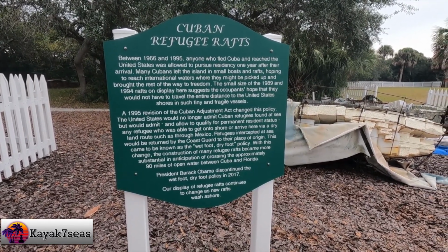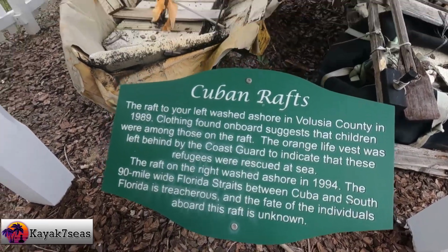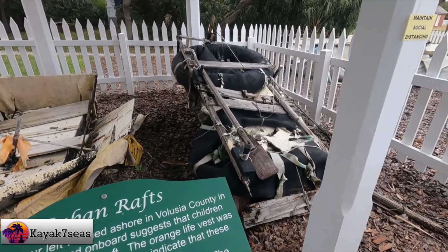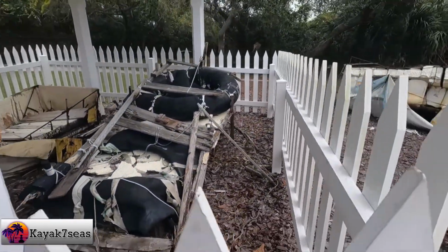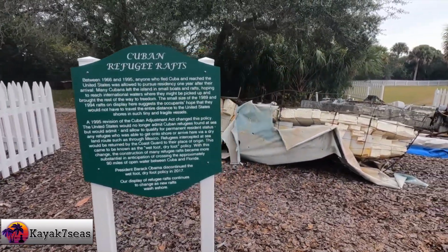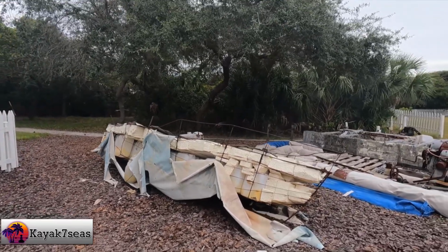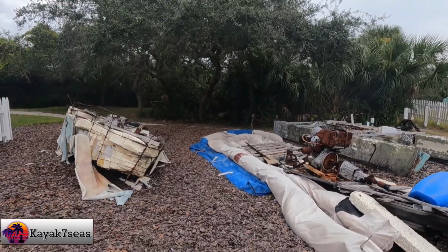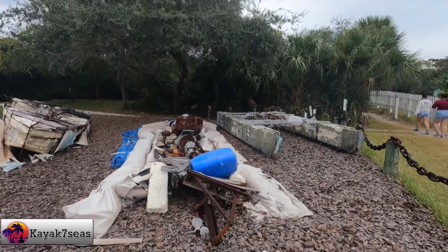The first exhibit we saw were examples of some of the Cuban refugee rafts. Between 1966 and 1995, anyone who fled Cuba and reached the U.S. was allowed to pursue residency 1 year after their arrival. Many Cubans used rafts like these examples and hoped that they might be picked up in international waters and brought back to the United States. With little or no money, many Cubans have risked their lives by floating on these type of man-made rafts to Florida. It is approximately 90 miles between Cuba and Florida. This exhibit changes as new makeshift rafts are found washed along the Florida shore.